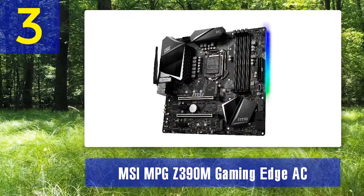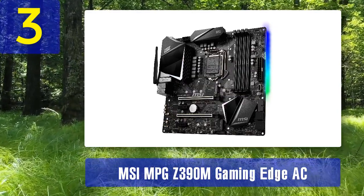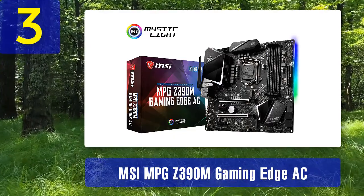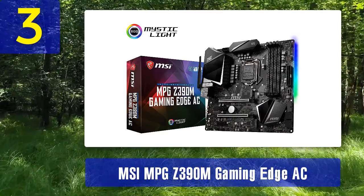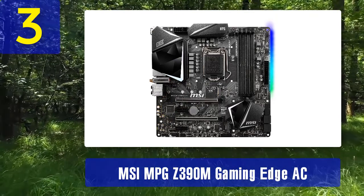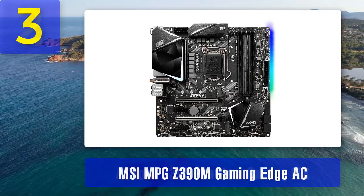Despite its smaller size, you get dual M.2 slots, SLI and CrossFire support, and all the red-hot performance that Intel Coffee Lake Refresh brings to the table. If you're searching for a mini motherboard, you can't afford to pass on the MSI MPG Z390M Gaming Edge AC. Pros: stylish. Feature-packed. Cons: pricey.